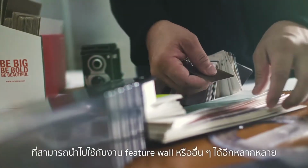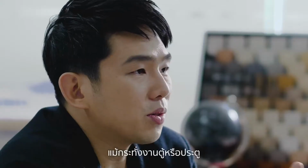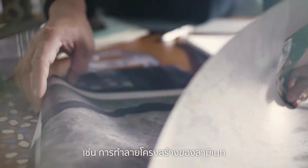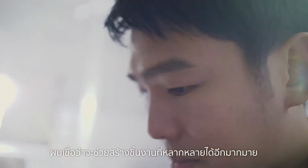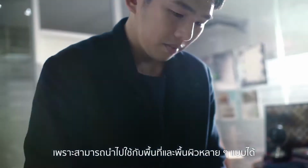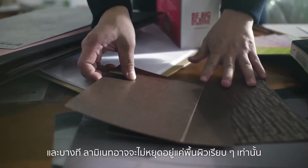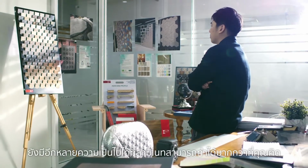And this could be used for feature walls, or they could be used for many different kinds of applications, and even for cabinetry doors. But if they use the other technique that we created, which is to break the structure of it, I think then the possibilities are even more, because it can be applied onto different topographies, different surfaces. And maybe laminate will not be just limited to flat surfaces, and there are much more possibilities that laminate can achieve.